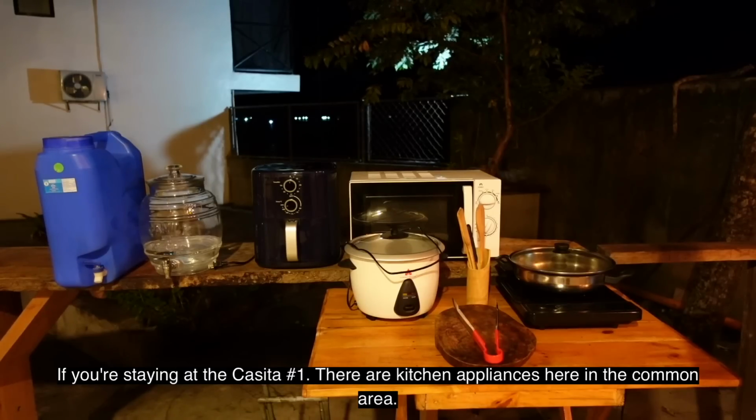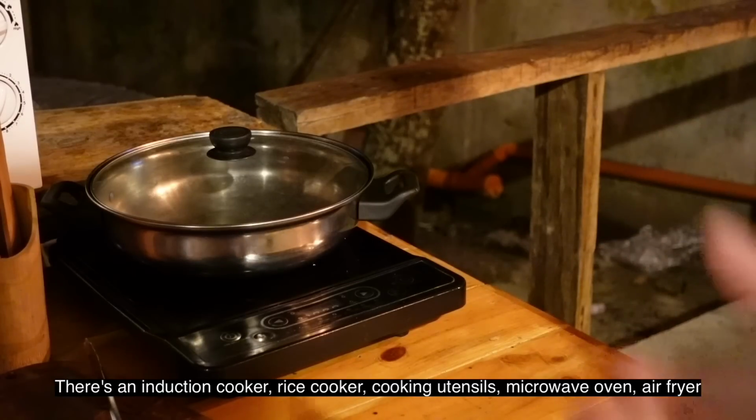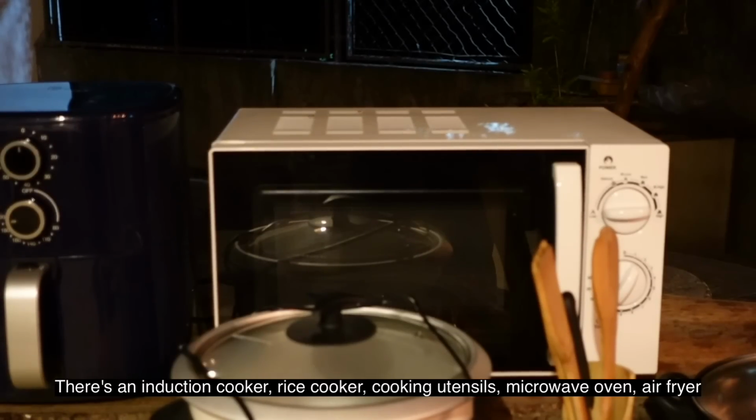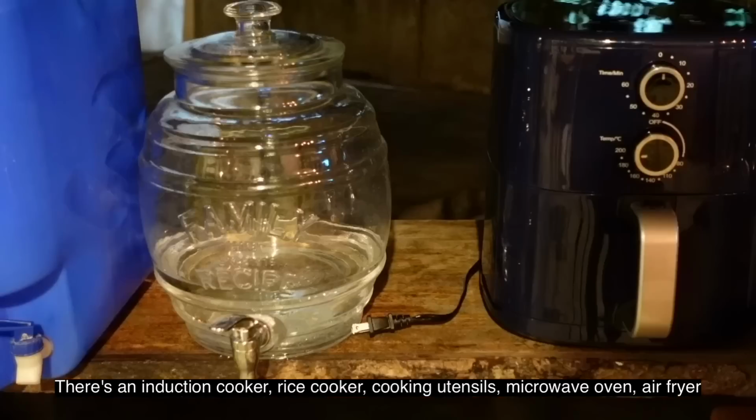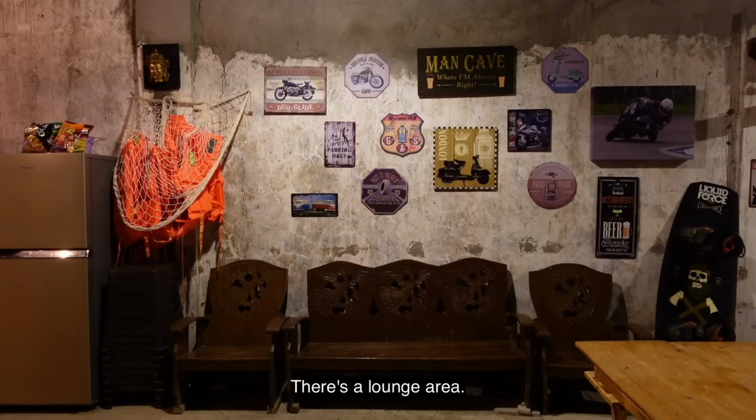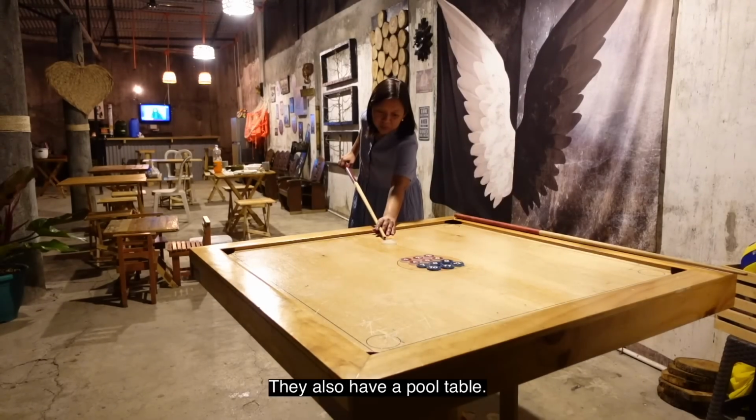So if you're staying at the Casita 1 dito sa common area, merong kitchen appliances. There's an induction cooker, rice cooker, and cooking utensils. There's also a microwave oven, air fryer, and they also provide drinking water for free. And there's a lounge area, and they also have pool table here.